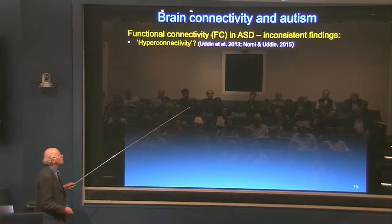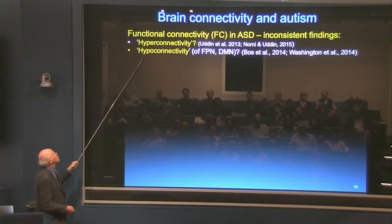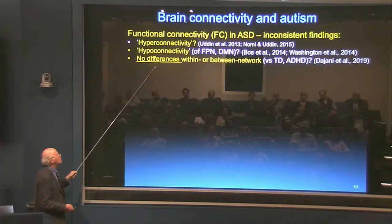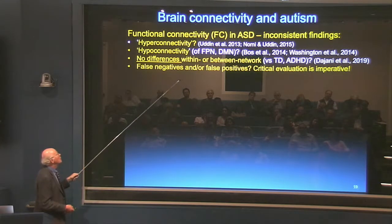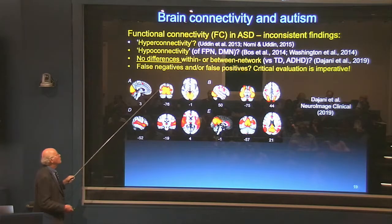Jump over to autism, which is obviously of high interest to the Simons Foundation. Some studies report what they call hyperconnectivity using functional MRI, greater inferred connectivity. Others report weakened connectivity, hypoconnectivity of particular networks. A very recent study from Udin's group reported no differences in functional connectivity comparing autism, typical development, and ADHD. And they interpreted this as a likely more plausible interpretation relative to the false negatives and false positives reported in earlier studies.